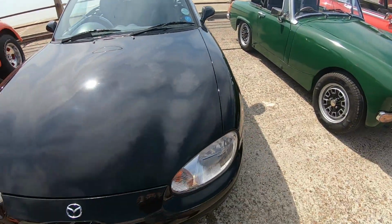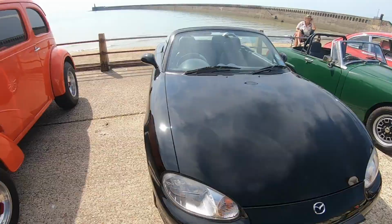Some nice cars here. Parked next to me, I've got an MX-5. Everyone says hairdresser's car, but as some of you probably know, I do work on a lot of these, MOTs mostly. They're not as bad as the rep for being a hairdresser's car, and some of them can be pretty meaty.